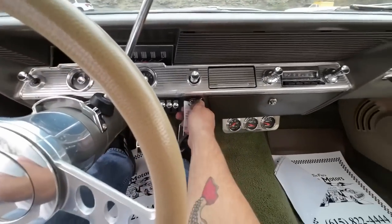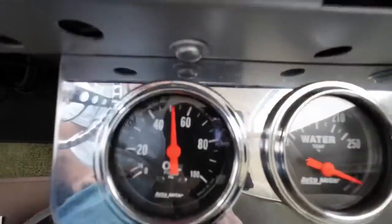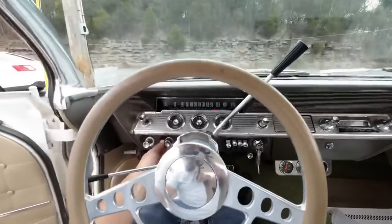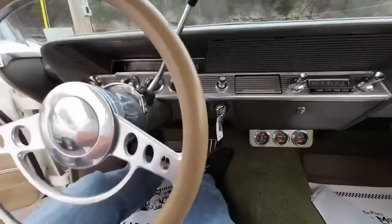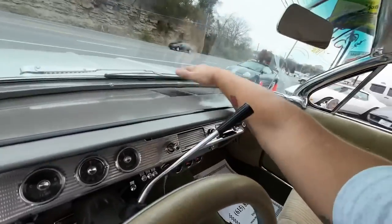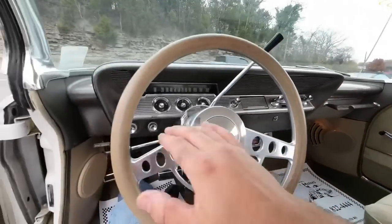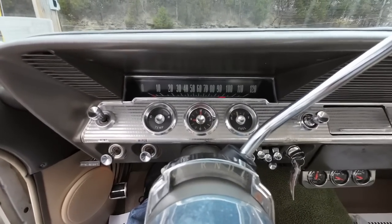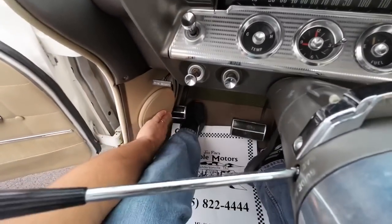Let's try some stuff out. She starts up good, sounds good. Oil pressure's up. Water temperature gauge is broke. Volts is not hooked up. Wipers. Wipers do not work on this one, so hopefully it doesn't rain. Blower motor. Blower motor is not hooked up. Turn signals, left side and right side are working. That brake light is flashing on me. I think it is in the floor here because it's not going to come all the way up, you see, because this plate is in the way.